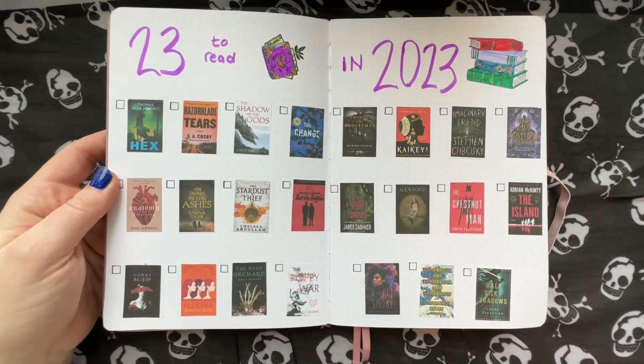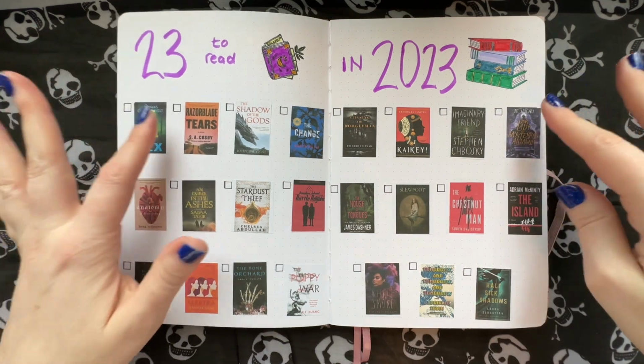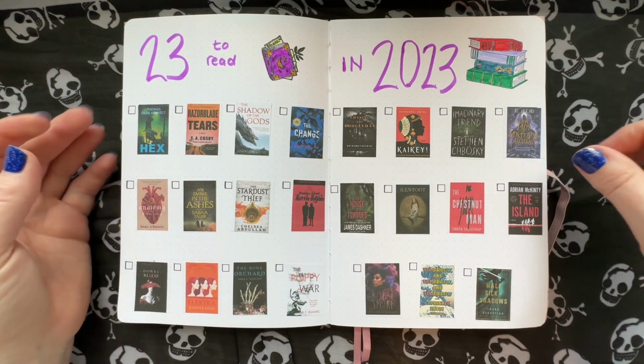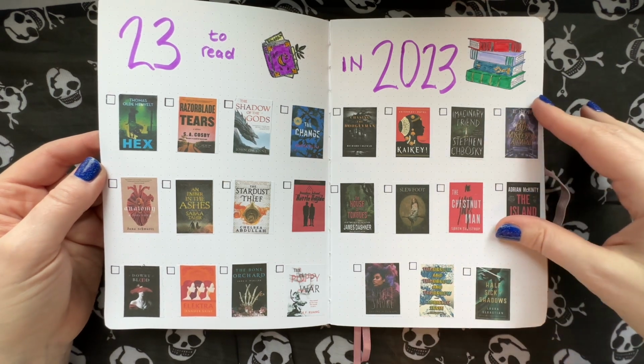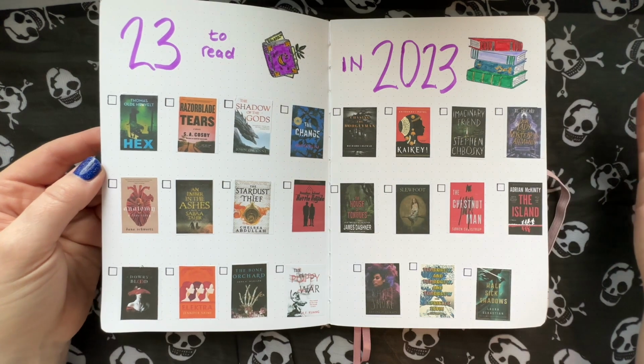All right, so I did just do these all at once, and this is why I found out that printing these at once is way easier than going as you go along, because you can make them all the same size, and it didn't take that long to do. So these are the 23 books I want to read in 2023. These are not books that are coming out in 2023.